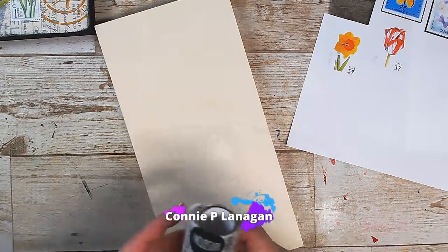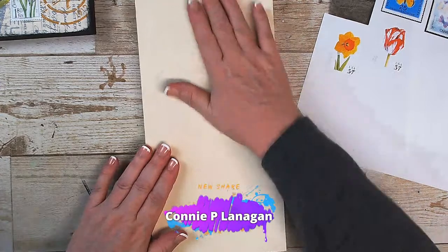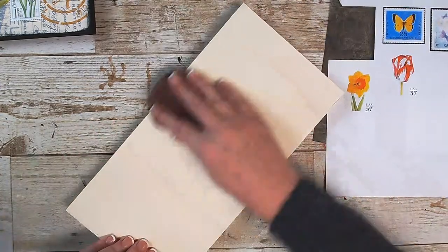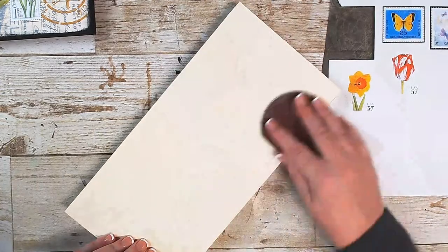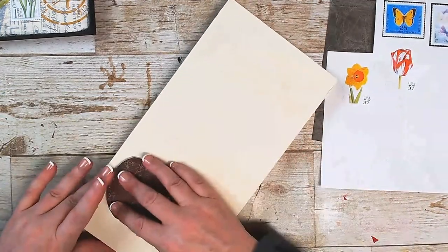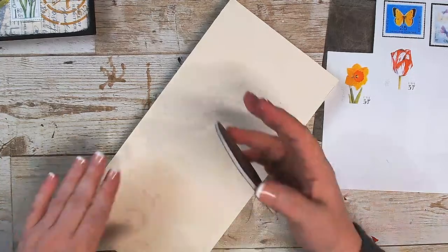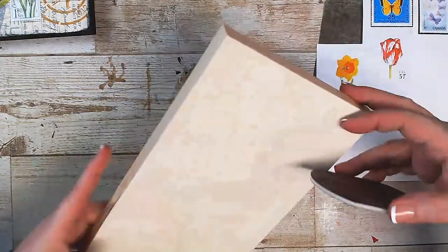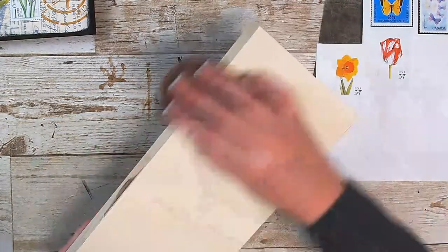So, we've got our panel here. This one is in a little rough shape, so I'm going to give it a light sanding. I've got two coats of light buttermilk on this. I want to make sure the edges are smooth.